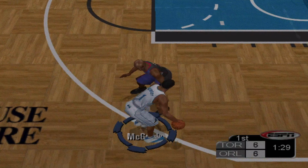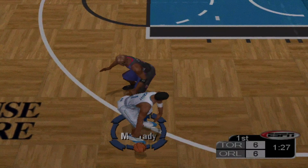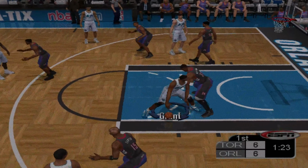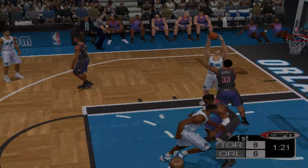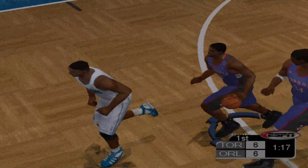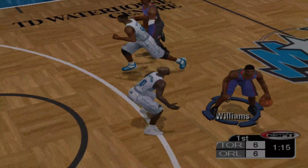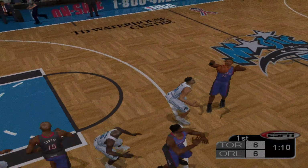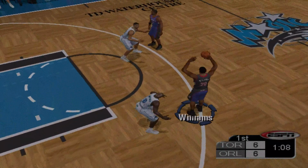Passes it. Grant now has it. Need help. Garrity puts it up inside. Can't answer back. Pat Garrity doesn't have a flashy inside game, so he has to earn everything the hard way. Caught by Peterson. Get him. Circle one.